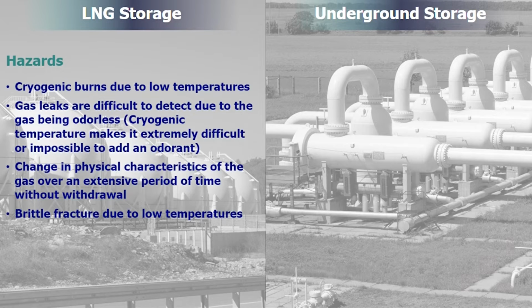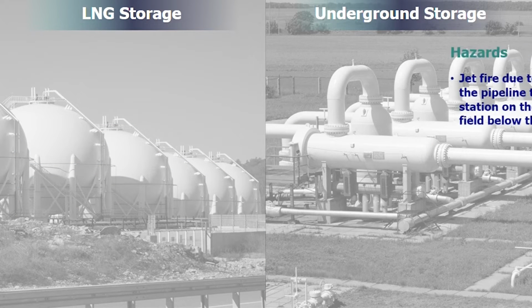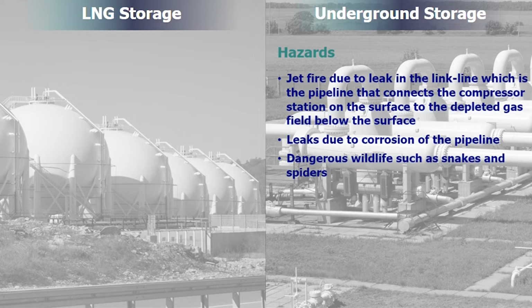Major hazards associated with underground gas storage are jet fire due to leaks in the link line, which is the pipeline that connects the compressor station on the surface to the depleted gas field below the surface, leaks due to corrosion of the pipeline, dangerous wildlife such as snakes and spiders, natural disasters such as an earthquake, high-pressure pipeline ruptures.